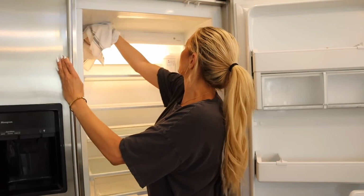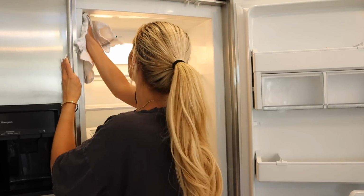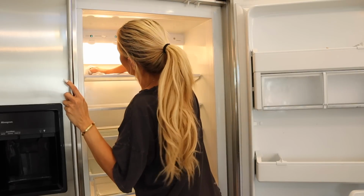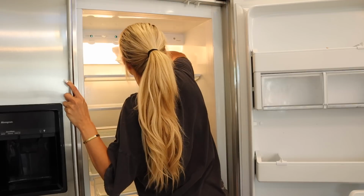But I'm going to use bleach to really deep clean this refrigerator. In the sink right now, I have a couple things soaking. I just cleaned out the drawers that I have in here, which I will link down below if you guys like that method. I like it. It means that everything that's in your refrigerator has been cleaned.